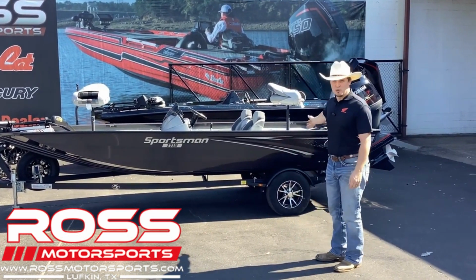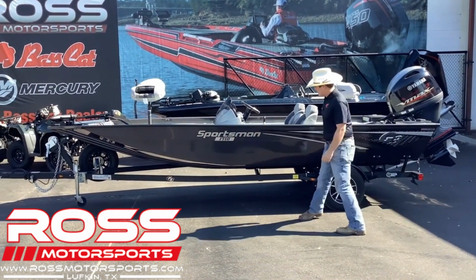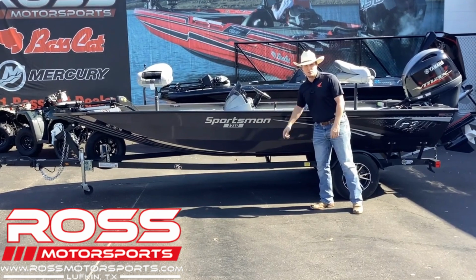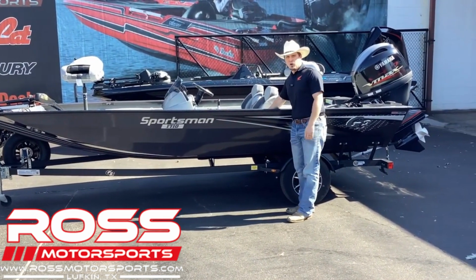Going to talk about this G3 Sportsman 1710 real quick. 1710, 17 foot 10 inches. That's what that stands for, just to make it short and sweet. This one's got vinyl flooring. We got rid of all the carpet inside of it.